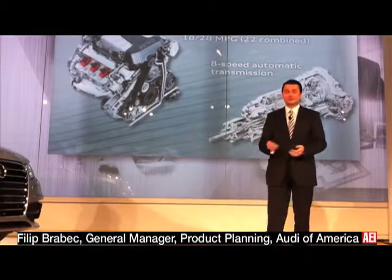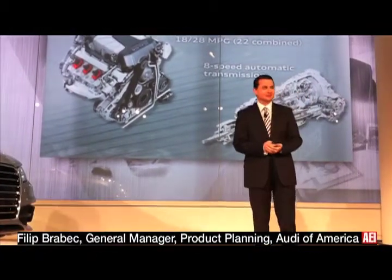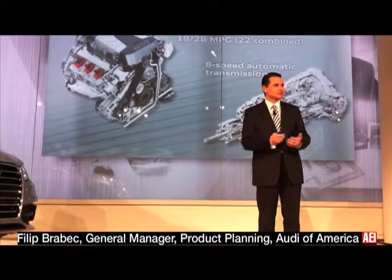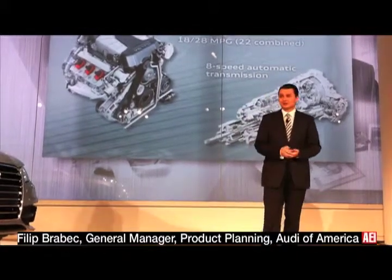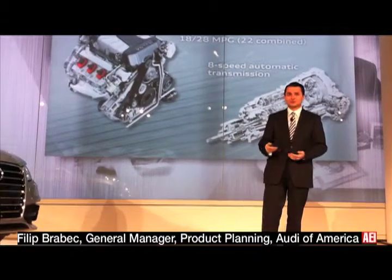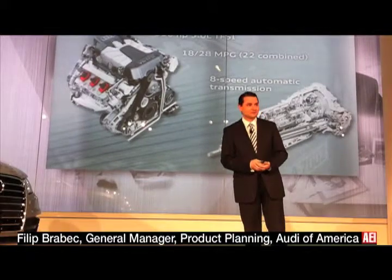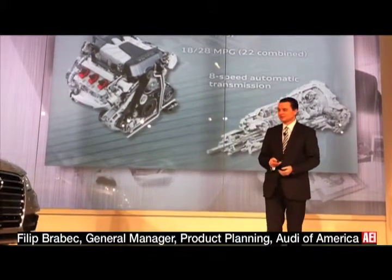We also have it paired in the US with the 8-speed Tiptronic automatic transmission, which gives us not only great acceleration, but also 18/28 miles per gallon. Those are the official EPA ratings. So for a car of this size and of this class, of course, quite an impressive thing.